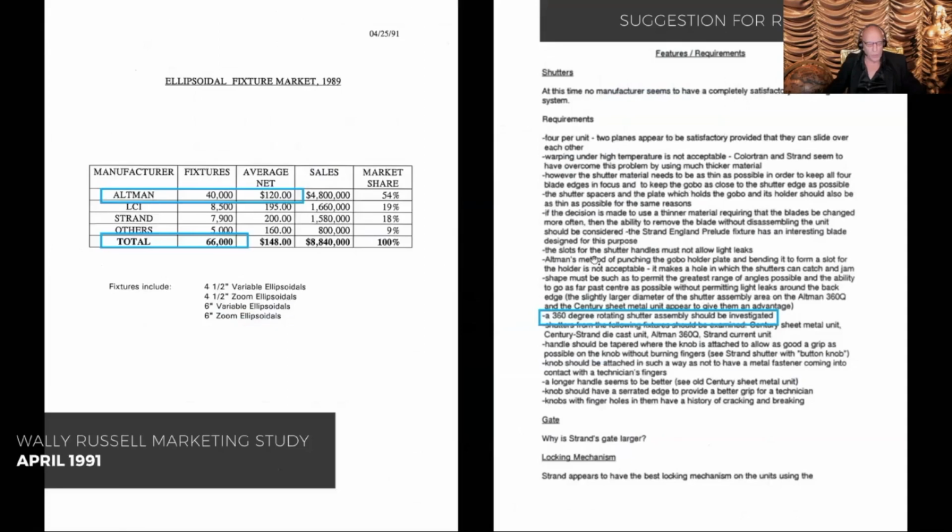The next step was Wally Russell went out and did a market survey by talking to customers, which he knew through Strand, and this was of the theatrical fixture market. It clearly identified that Altman was selling most of the fixtures. They had about 2/3 of the market, and they had a net sale price of $120. Strand and Colortran had a little over 10% of the market with a much higher price because they only supplied those fixtures when they had a spec job. So this told us very clearly that the Altman 360Q was our performance target and also our price target.